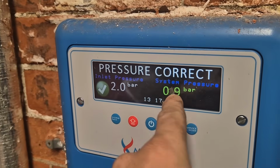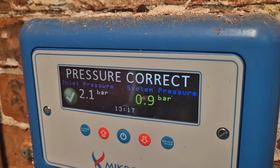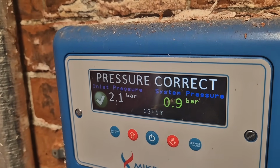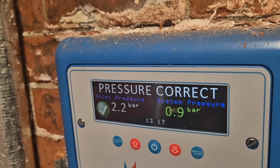This will go up, but before it shot straight up to 2 bar and it tripped out on the high pressure. So anywhere between 0.8 and 0.9 is fine. So as it expands, it will creep up a little bit, but before it went shoom, straight through the roof.